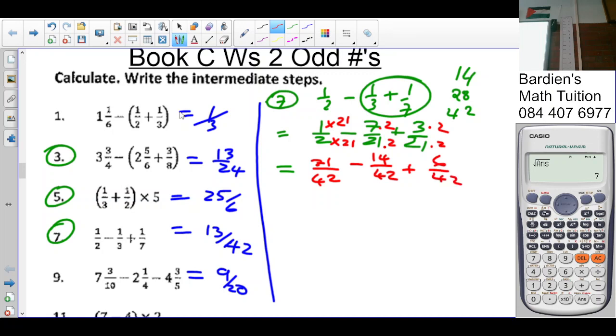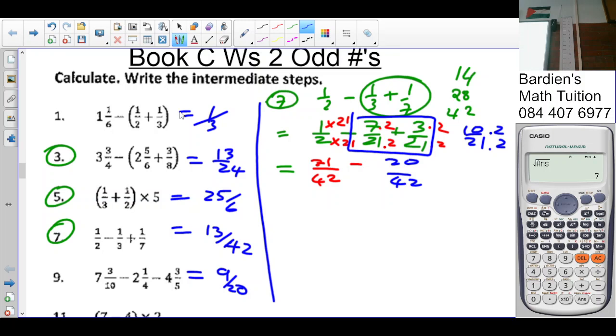Your mistake was, you actually did this part here, and you said 7 plus 3 is 10. And that's how you get 10 over 21. And then you multiply it by 2, that's how you get 20 over 42. But your mistake here is, this number is actually negative 7. So it's negative 7 plus 3. It's negative 4, and not 10 over 21. That's your mistake. You understand?